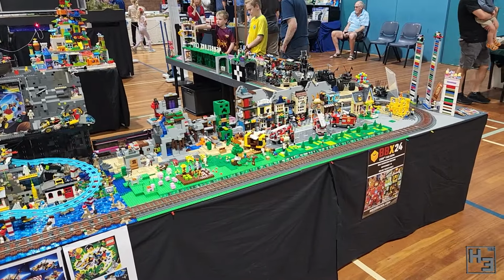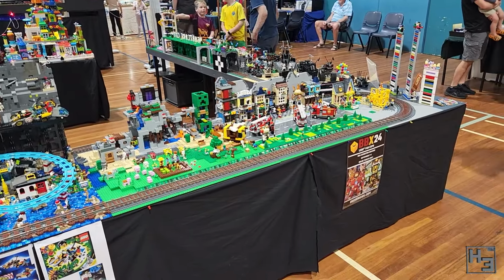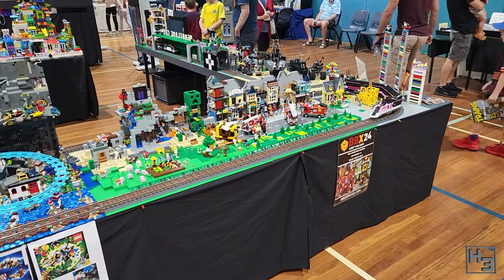And that was the show. A really good time was had. There was a good variety of layouts, with lots of really cool stuff to see.